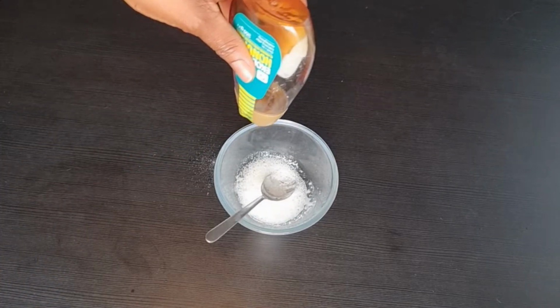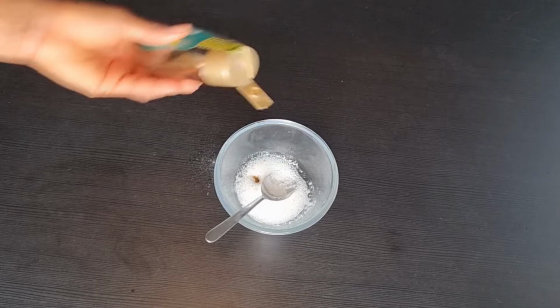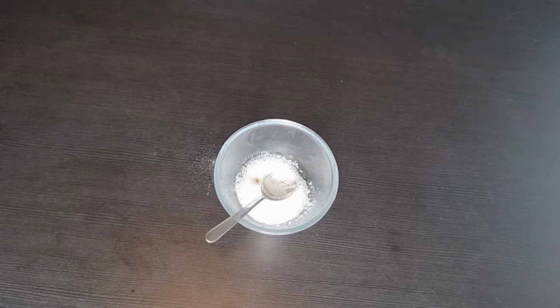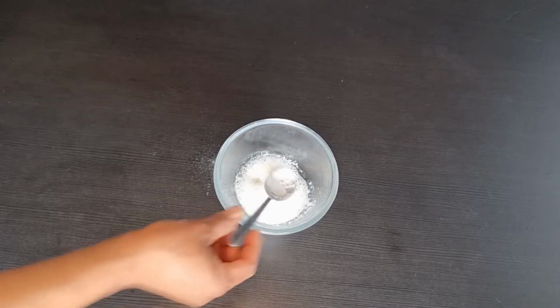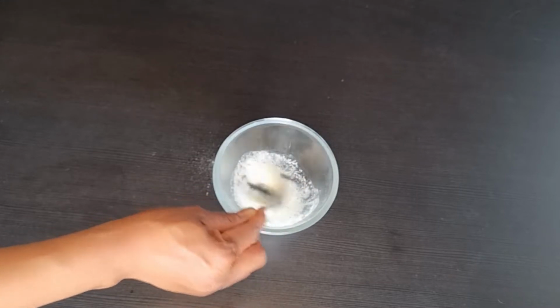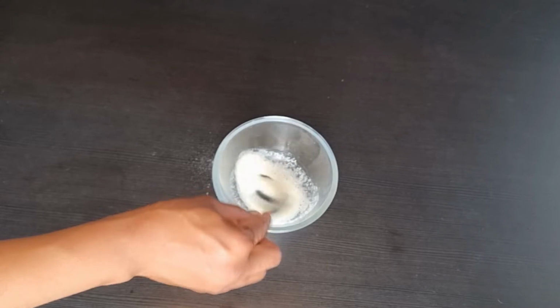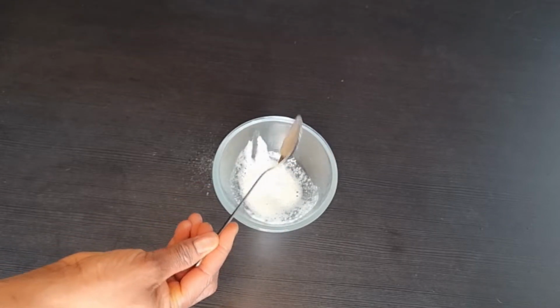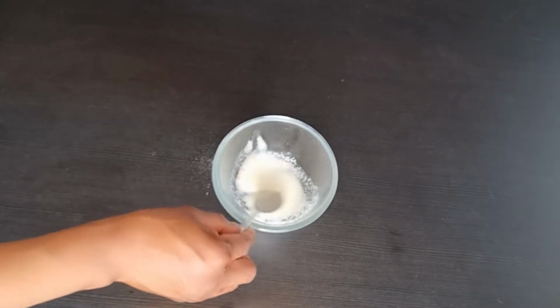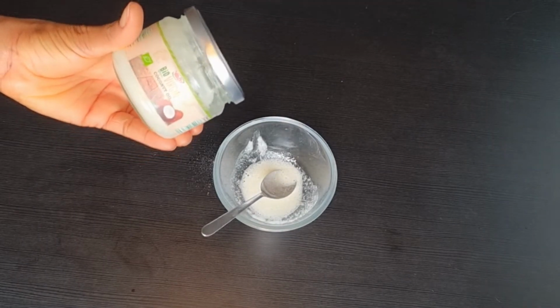So the next one here is honey. I'll go ahead and add honey. You all know that honey helps to keep our skin well moisturized, and it also helps in lightening our skin. So all the ingredients we added here will help to lighten our dark spot or scar. So that's why I say that this treatment is very, very effective. It's very effective, guys. Then the last one here is coconut oil.